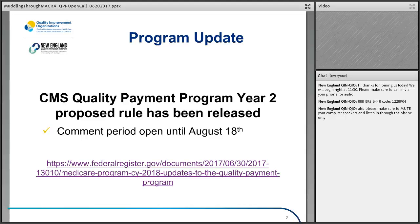Another proposed change is that currently, in all of the performance categories, clinicians are restricted to one submission methodology per performance category. You can select different ones between the different categories, but you have to have one submission method per category. CMS is considering opening that up so you can actually submit via multiple methods within one category.